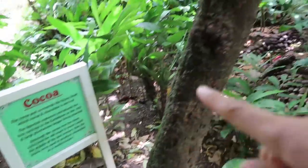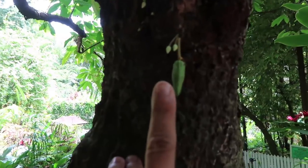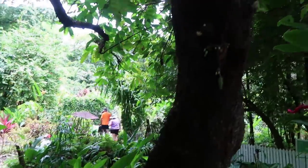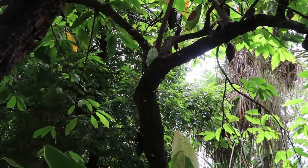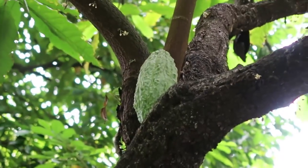This here's the cocoa tree from which we get chocolate. You see this here becomes big and then they harvest it and turn it into chocolate. Oh, there's a big one right there. That one is ready to be harvested. See that big green thing there? That's ready to become a Toblerone or a Ferrero Rocher.